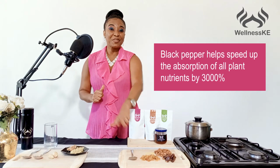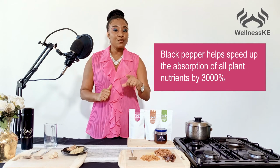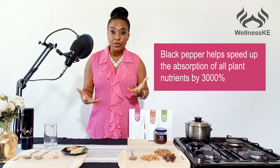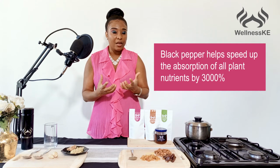We're also going to need some black pepper. Black pepper is important because it contains piperine, and this is something that you really need because number one, it's going to ensure that all the nutrients in here get to be absorbed fully by your body. And number two, it's also going to discourage the accumulation of fat and accelerate the burning of fat.